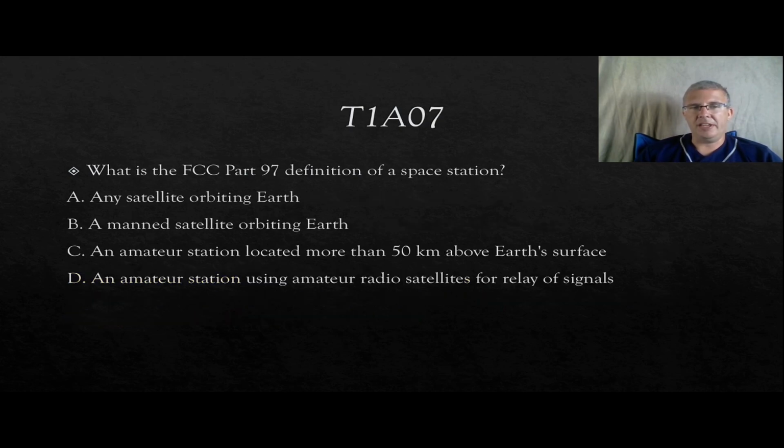What is the FCC Part 97 definition of a space station? A. Any satellite orbiting Earth. B. A manned satellite orbiting Earth. C. An amateur station located more than 50 kilometers above Earth's surface. Or D. An amateur station using amateur radio satellites for the relay of signals. C. An amateur station located more than 50 kilometers above Earth's surface. On this one, really focus on the 50 kilometers.